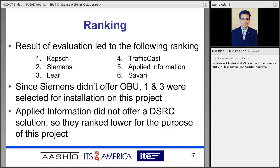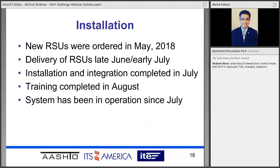So based on those evaluation criteria, we ranked the different units as CAPS came number 1, Siemens number 2, Lear 3, TrafficCast 4, Applied Information 5 and Savari 6. Again, we didn't get a lot of support from Savari, so they ranked really low. Applied Information was not a DSRC technology, they are 4G technology. So obviously we did not consider them for this project. And we went with number 1 and 3, and we again did not select Siemens, although they ranked number 2. That was because they did not offer at the time an OBU for validation and verification purposes.